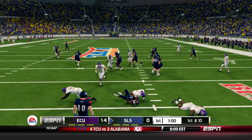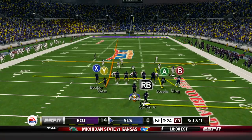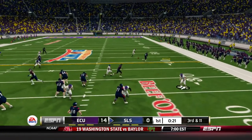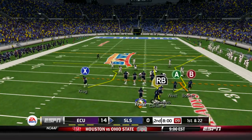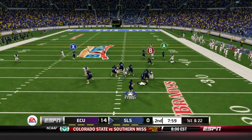Handoff up the middle. That's Deion Carter, and he gets brought down behind the line, loss of 1 yard. And that eventually brings us to a 3rd and 11. Frazier throws to the right side. It is Tyson Steele, 18 for him. That's a first down for the redshirt freshman. As he gets in quite a bit, he does have the best speed on the team.